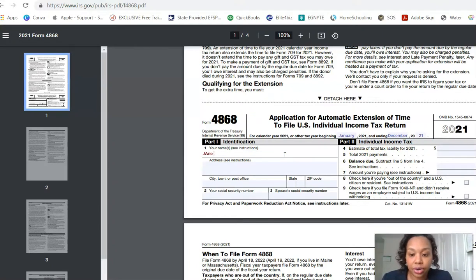Next thing is going to be your name. We'll put Jane Doe. Put your address, and you're going to put your city, your state, and then your zip code. Then you're going to put your social. And if you have a spouse that you're going to be filing jointly with, you'll put it here. If you do not, you'll leave it blank.